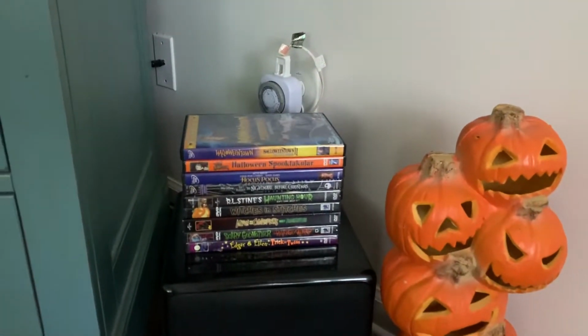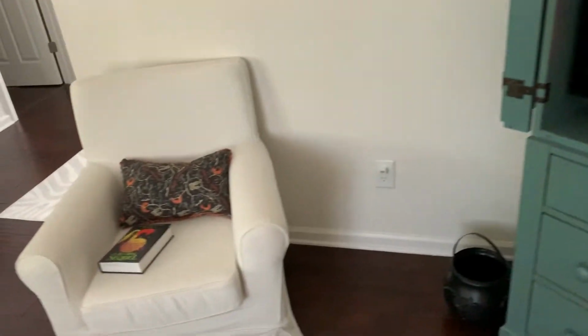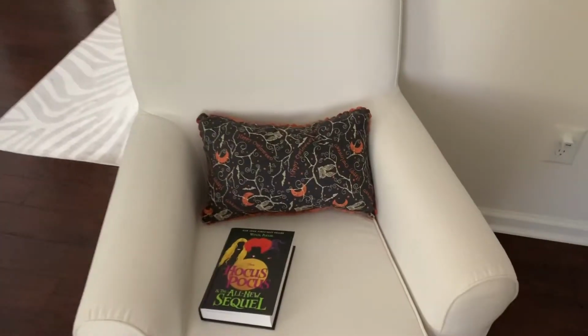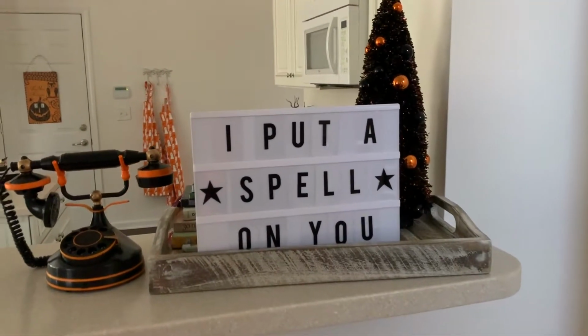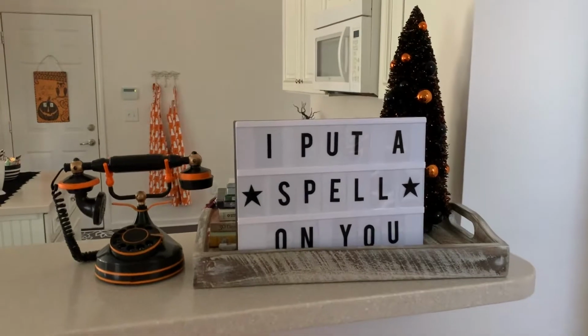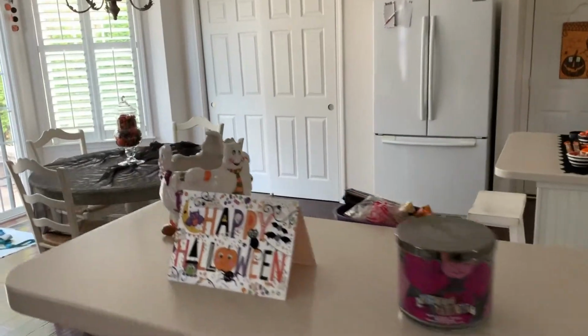I have the cutest little kid DVD collection that I just can't part with because I'm just obsessed with my little kid Halloween movies. And the Hocus Pocus book, because I'm a real fan. Then up here, this is my favorite little section, and it's so cute when it's lit up. Everything just matches perfectly.